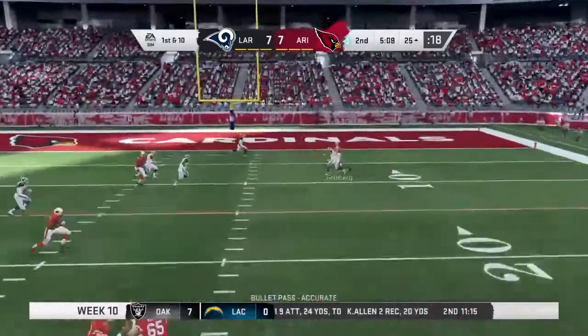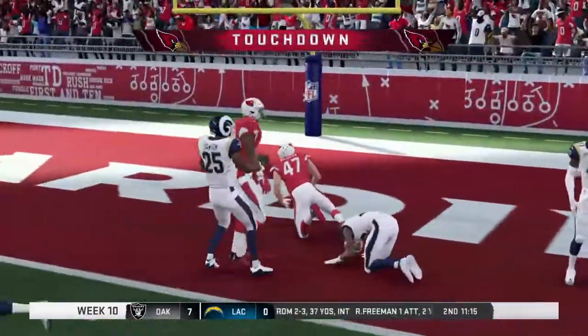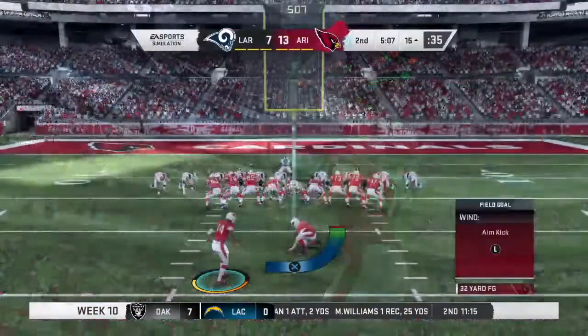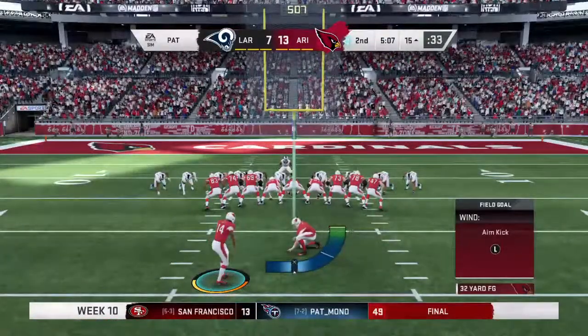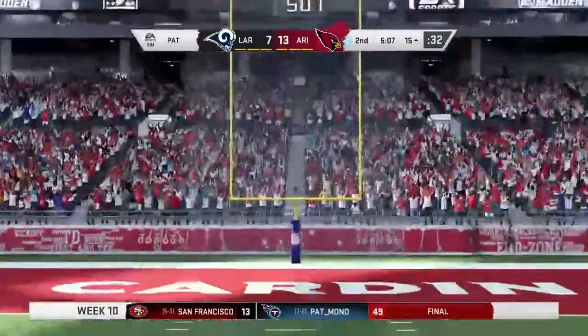Throwing now, Jackson on first down. That's going to be caught. And he is into the end zone. Touchdown, Arizona. 25 yards for the touchdown. And the Cardinals have taken the lead.